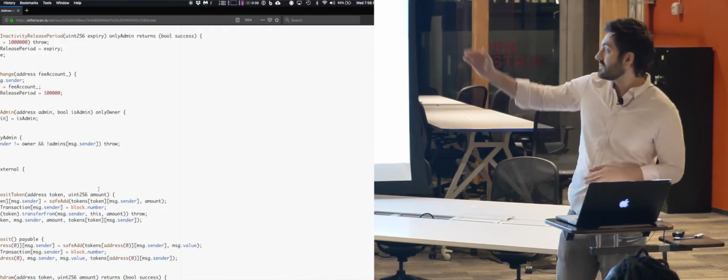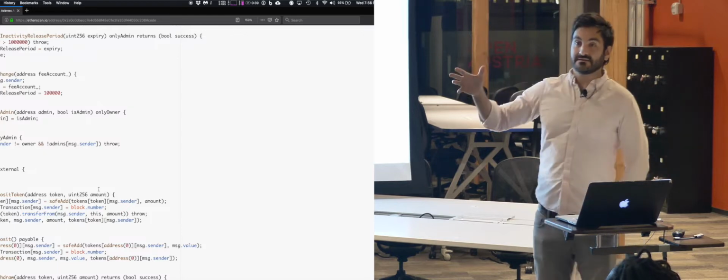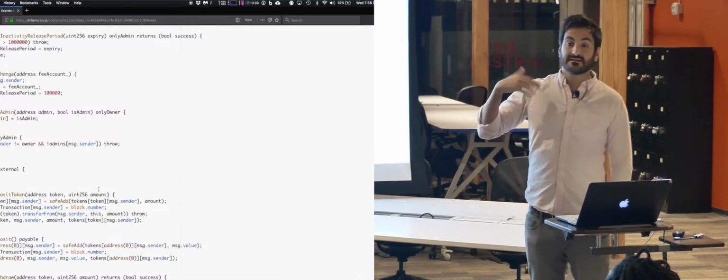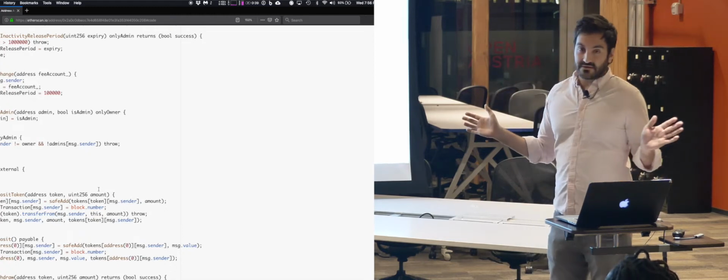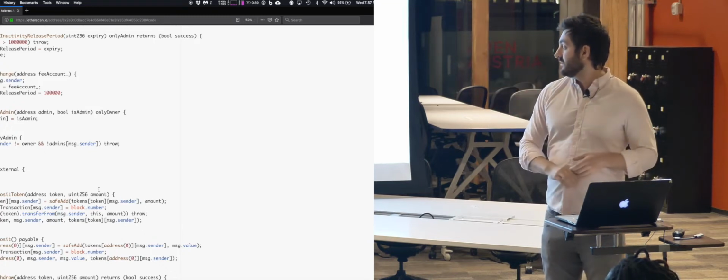You'll note only admin. It's similar to only owner, except we can specify a list of admins. That's actually how we specify the dispatch wallet. It's something we can change because, again, as a hot wallet that sits on our off-chain software, if there's any sort of concern around compromise, we can just change that out in the contract and we're good to go, and only the owner can do that.